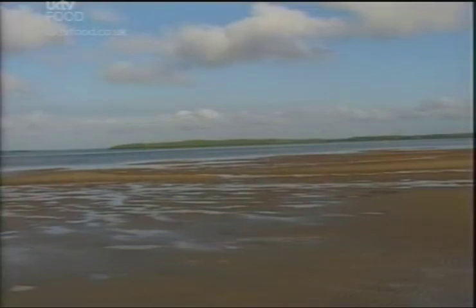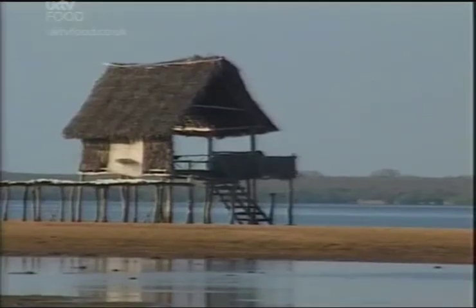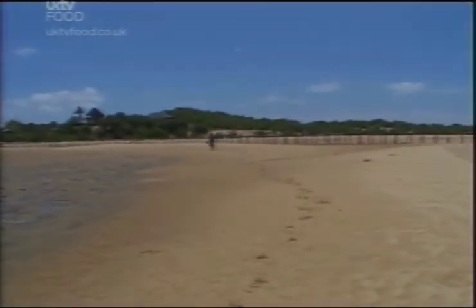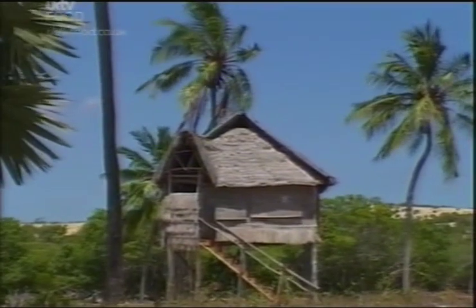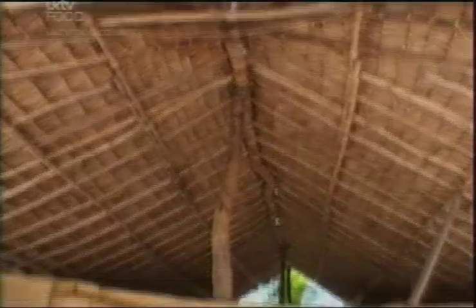I'm staying in a real desert island paradise in the coastal village of Kipangani on the eastern side of Lamu, which is a real little tropical island in the Indian Ocean. There are no roads on the island, and Kipangani is the place to come if you want to feel like a castaway. This is five-star Robinson Crusoe, where the bandas, or straw huts, are made in the style of an African village. Some of them are built up on stilts, but inside there's all the comforts of a five-star hotel. There's just no electricity, but there's plenty of peace and tranquility.